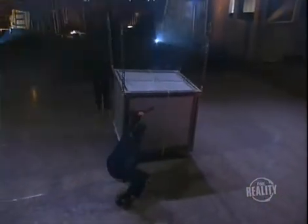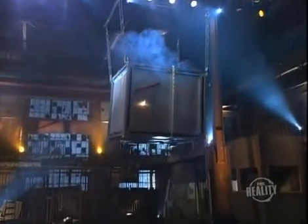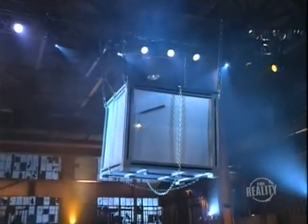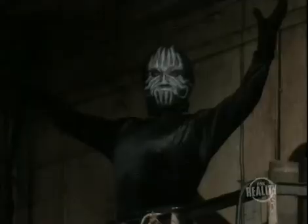What appears to be a stick of dynamite is attached to the box. The fuse is lit. The tension is mounting. Our magician has only a few seconds left to get out. Even though the audience knows this is only an illusion, it's still pretty convincing. For a second, you actually think it could be real. But you've been fooled. He's not only escaped from the straitjacket in the box, he's now in a different part of the warehouse.